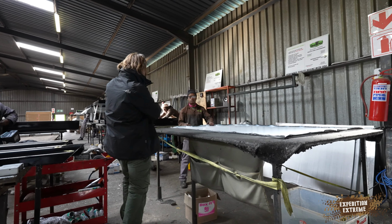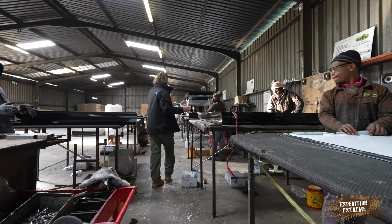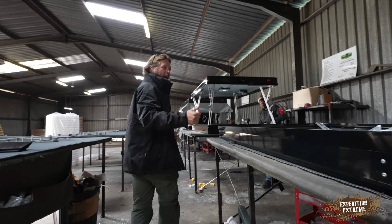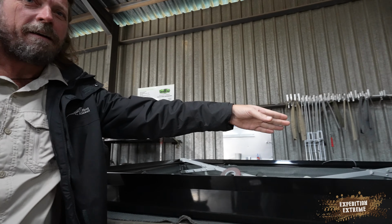A bunch of lovely gentlemen. 1st phase, 2nd phase, 3rd phase, and at the end, we've got one that's complete, ready for a customer. How you guys going there? See, there we got the winch being installed over here. So have a look at it.